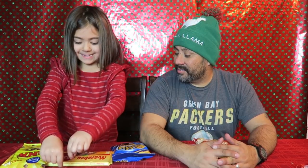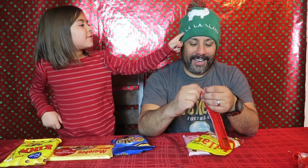Woo! Okay, guys. Before we get to the snack, I made a sleigh. These are the two sides. This is where the Santa sits. And then here's where the reindeer go. Awesome. All right, so here we go. As you can see, my dad's so tired. La la la la la.